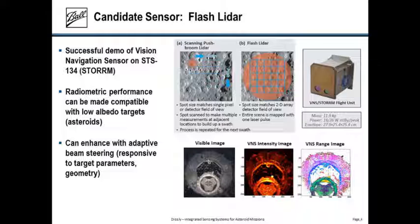on the ISS. And flash LiDAR, as you may know, illuminates an entire field of view all at once. All the pixels come back with a range in real time. This particular device operates at 30 hertz. You can enhance this with adaptive beam steering. We've done some of that at Ball. This unit didn't have that, but there are ways to enhance the operability of this for high dynamic range targets.